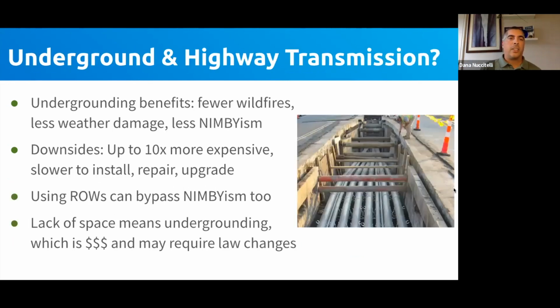And then I talked about undergrounding transmission lines, and another potential solution is to put transmission lines along existing rights of way, like highways, for example. So those do have benefits. Putting transmission lines underground avoids wildfires, they're not going to fall down and spark a wildfire. They're less susceptible to weather damage. There's less NIMBYism because people can't see the lines when they're underground, so there's less local opposition.